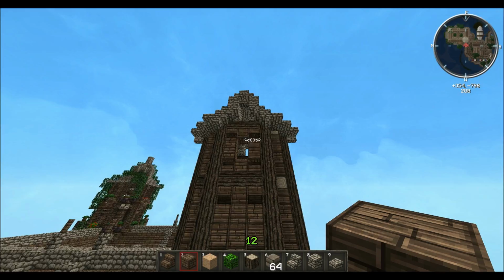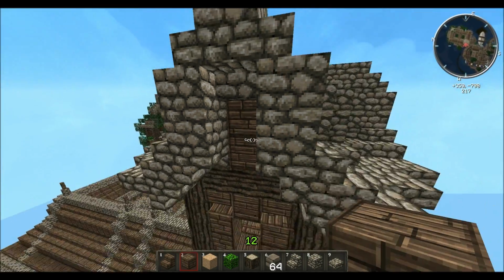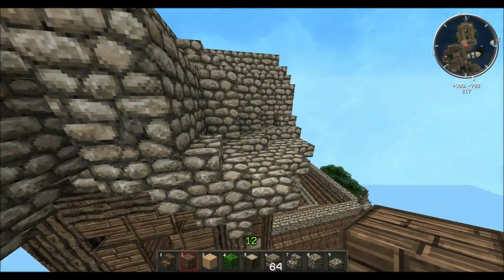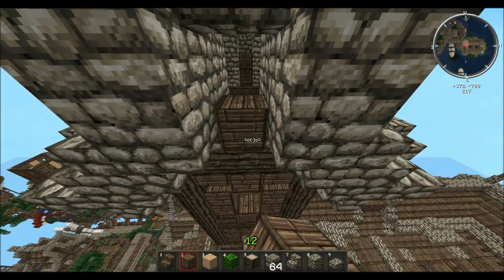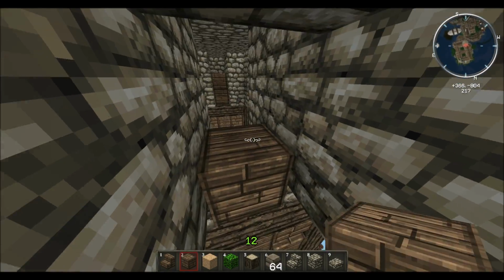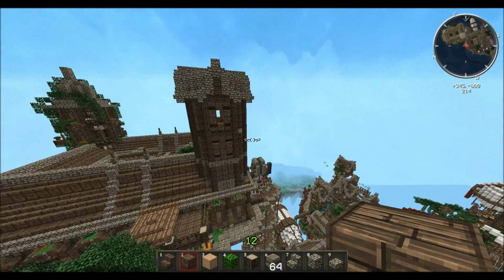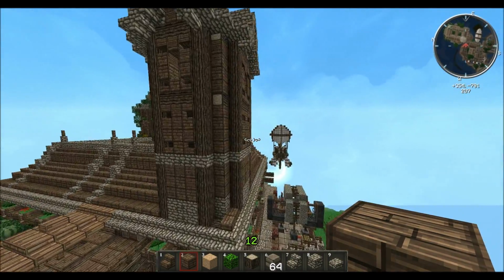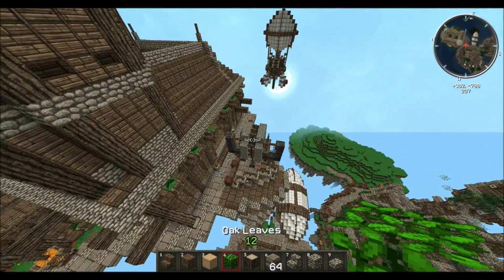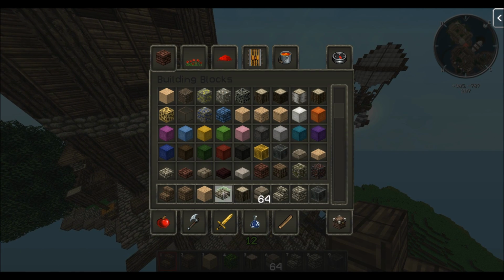All right, you little people. You've missed about a whole 5 minutes of work and nothing happened. So, what did happen? The roof is done, and I filled up all these walls with ugly, ugly wood. So, what we are going to do now is we are going to make a cog.